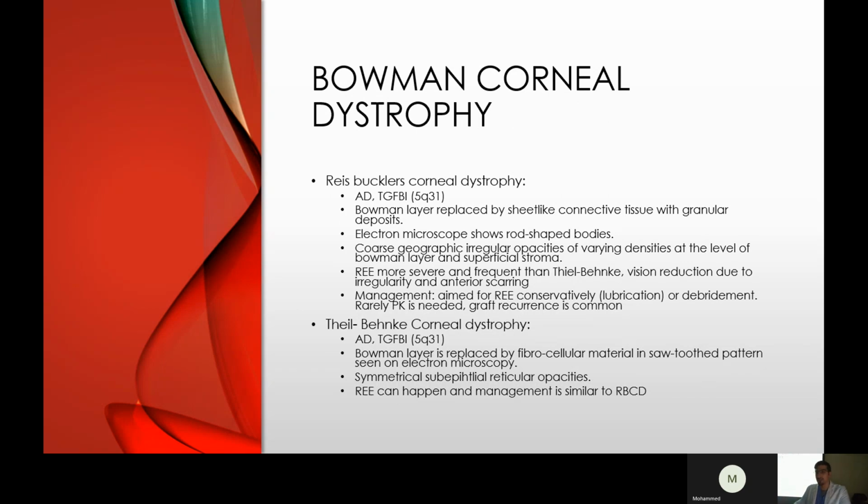Next is the Bowman corneal dystrophy. Mainly, we're talking about Reis-Bücklers and Thiel-Behnke. Also, they are rare. Reis-Bücklers is autosomal dominant, TGFBI 5q31. Bowman layer is replaced by sheet-like connective tissue with granular deposits. An electron microscope shows rod-shaped bodies. The difference between it and Thiel-Behnke is that on the electron microscope, you will see a sawtooth pattern.